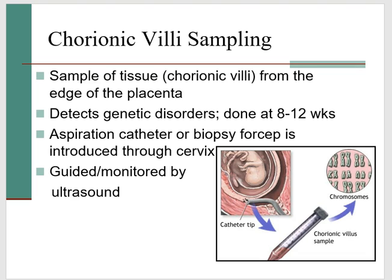This can be helpful when the parents are trying to decide on a plan of care, but never assume that just because patients are having early tests, you can assume that their intent is to have a medically induced abortion. That's not always the case. Frequently, families just want more information to be prepared. Either way, be very caring and non-judgmental in your nursing care of these patients.